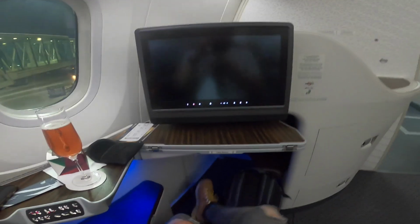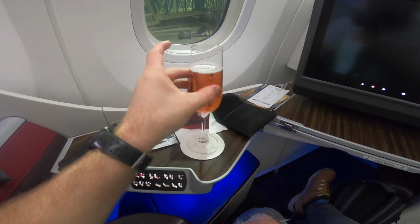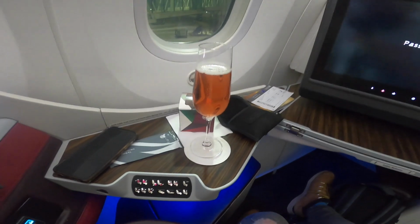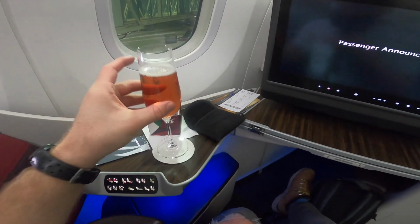So legroom is, of course, ample. I have got my pre-departure beverage here. That's one thing that a lot of airlines are cancelling at the moment, is pre-departures. Qatar are still serving pre-departures. This here is a Taittinger Rosé, so very nice indeed.